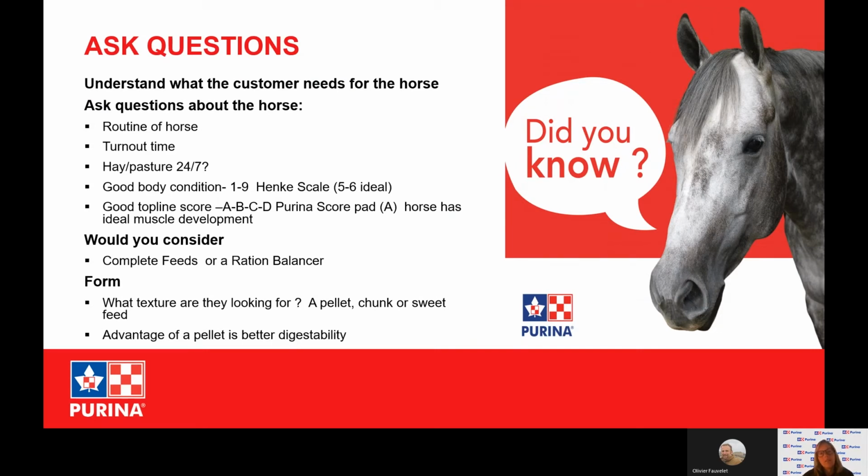First, you're going to start off by asking about the routine of the horse. Is he going out every day? Is he on pasture 24/7? What's his exercise activity like: every day, or once a week, twice a week, 5 times? Like how often are they riding him? Ask what the body condition score is. Is it going to be on a Henneke scale? You roughly want an ideal body condition of a 5 or a 6.